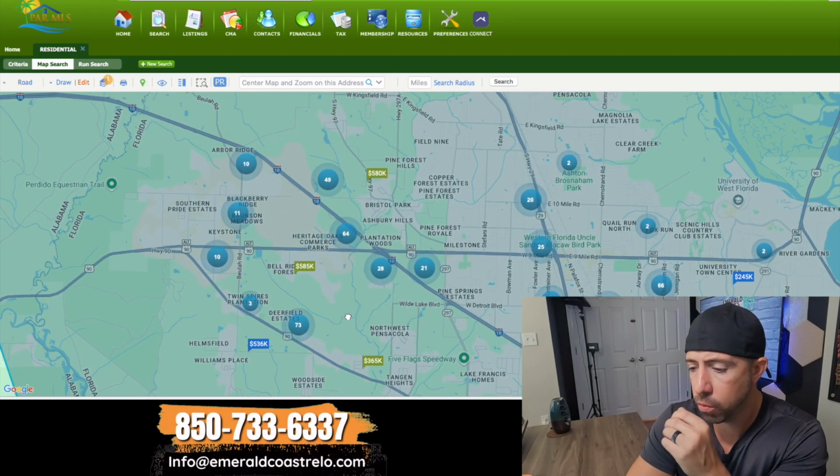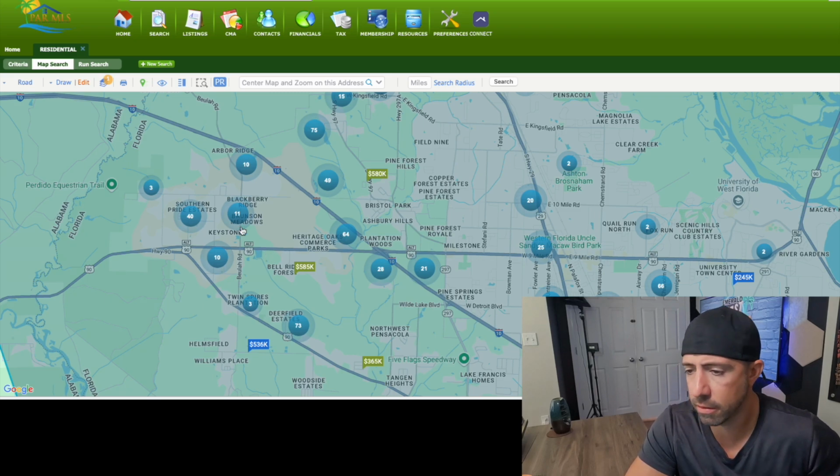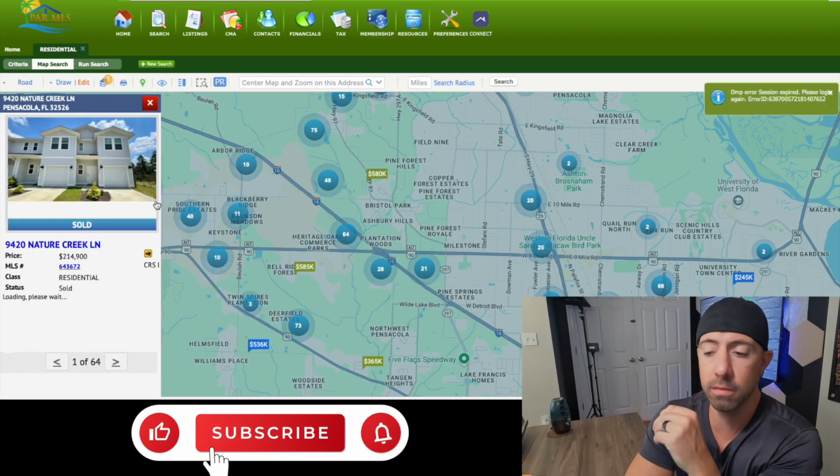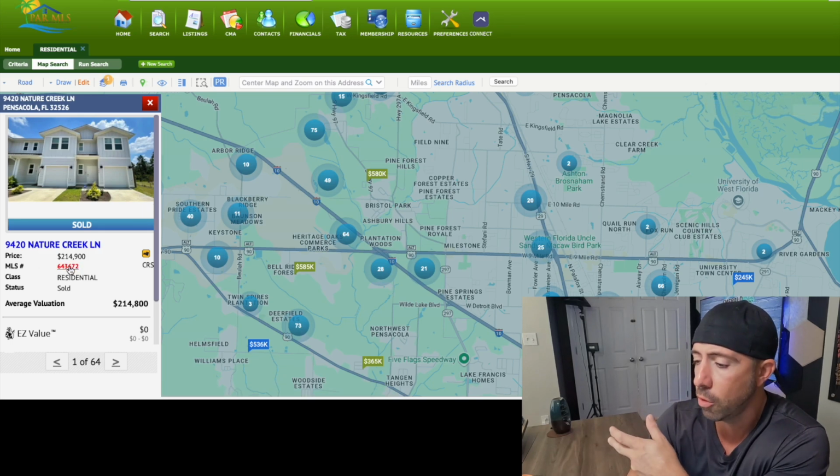And we can kind of see what we're looking at when we're talking about these areas. So let's just click on this area right here. So this one, okay, so we got some attached products going for $214,900. Let's kind of see what we're looking at with these products.